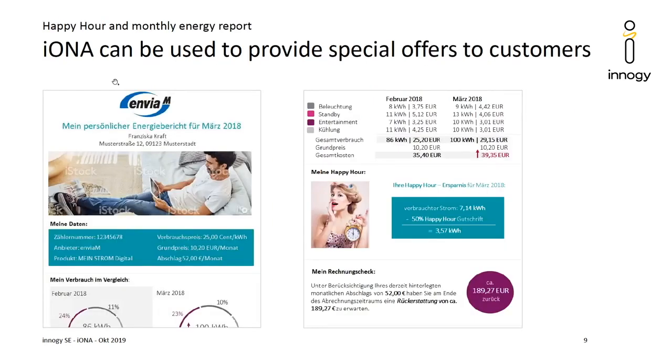So we are thinking about new products. Actually, this app is an informational product for our customer. It's free of charge. They can use it if they get this new meter. But we are thinking about new products. For example, NVRM is one of the companies belonging to the innogy group. They are selling a product with a happy hour component. Happy hour means the customer has 1 hour per day free. Actually, it is fixed from 18 to 19 o'clock in the evening. And in this hour, he gets the energy for half price.